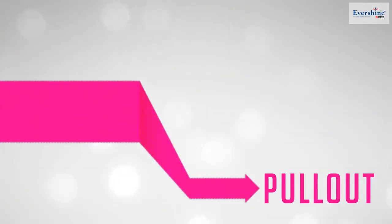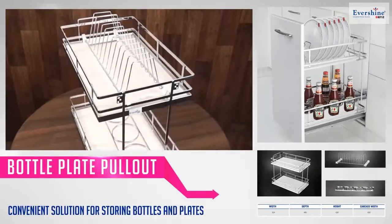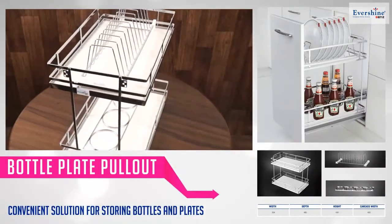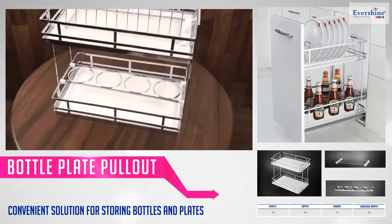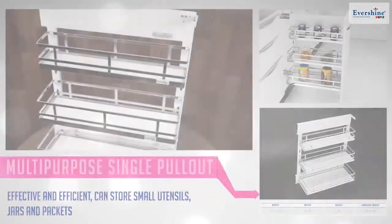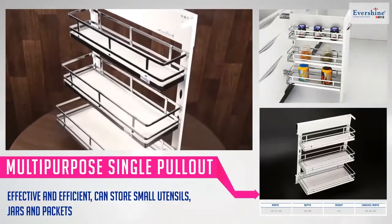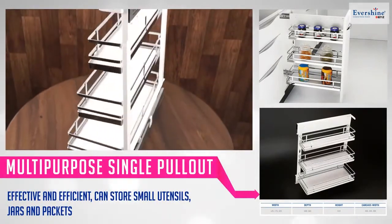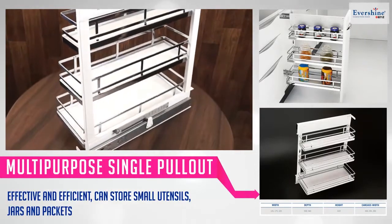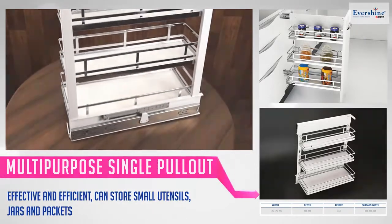Pullouts. Bottle plate pullout is perfect for storing bottles and plates. Multipurpose single pullout. Effective and efficient. Multipurpose single pullout conveniently stores small utensils, jars and packets.